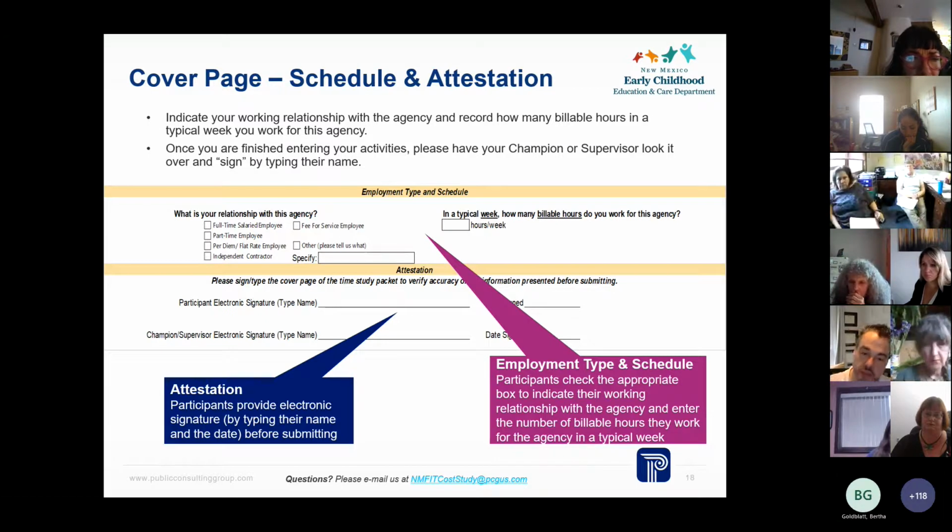And then at the bottom there, once you've completed the time study, you've gone through, and as the participant, you've done that QA that I talked about at the top of the call, you're going to sign and date it. And it's real easy to do that. You're just going to type your name in on that line, the date signed line. We will count that as your electronic signature.